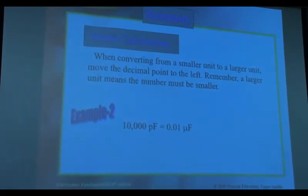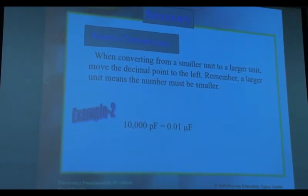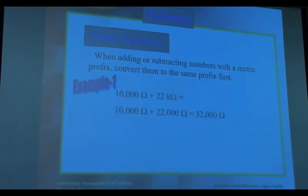Question on that? You can try from the right hand side to the left hand side. So smaller number and the big unit. This unit is small, but compared to the pico, it is still large.